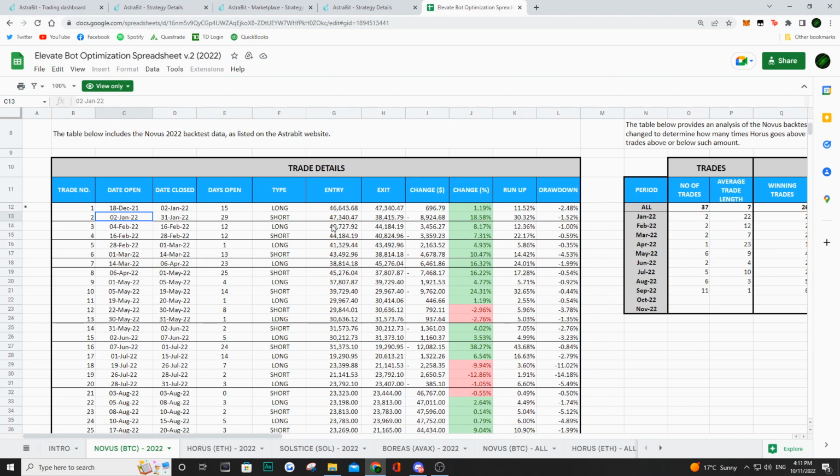But if we just take a look at some of the historical data. And of course, history does not predict the future. But if we take a look at the Novus bot, which is the one trading Bitcoin, we can see all of the data from 2022. So it has executed a lot of trades. Again, it's either shorting or going into long positions.